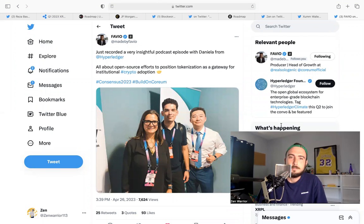So here's a quote. Fabio just did an interview with Hyperledger. If you don't know who Hyperledger is, they're a partner of the DTCC, Project Ion. They've also done a lot of work with Swift. Yes, Hyperledger does a lot of work with Swift. Hyperledger also works with a lot of the top 500 Fortune companies.